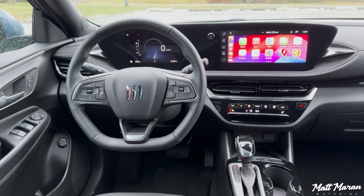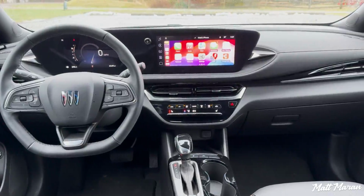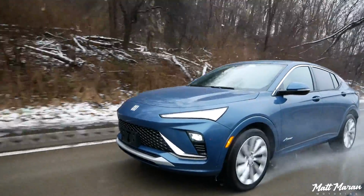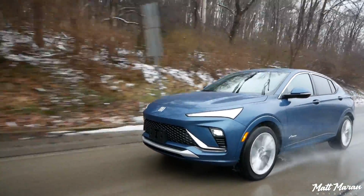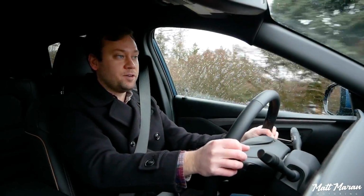You get the leather seats here in the Avenir, you have a heated steering wheel, heated seats, you also have a few other extra tech features, like adaptive cruise control, and blind spot monitoring as an extra add-on. There are a lot of other little things you can add on.